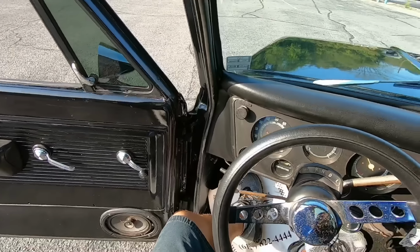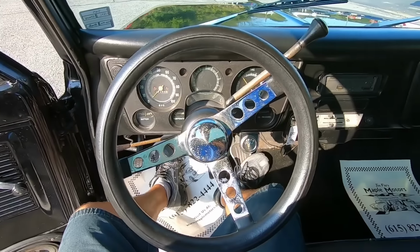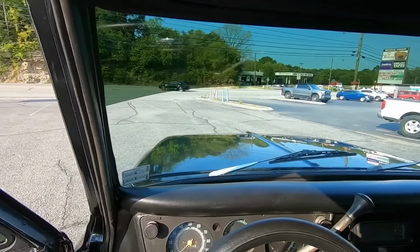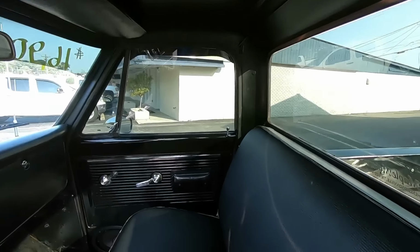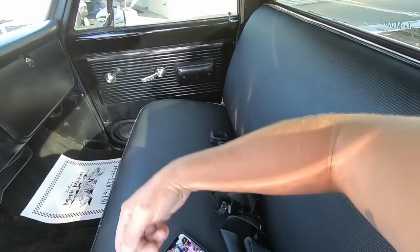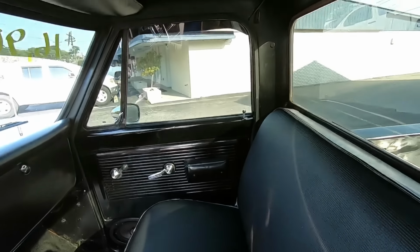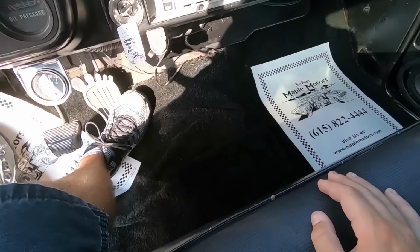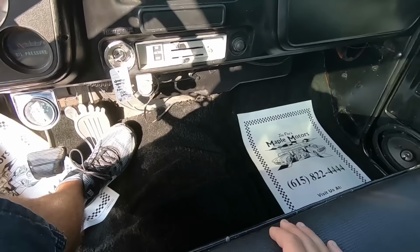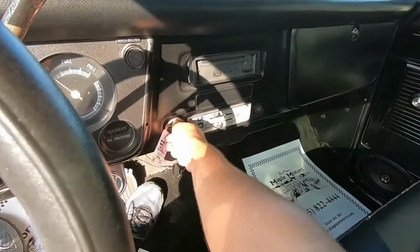Glance around the interior before I take off. Go ahead, place your bets. Do you think the horn works on this one? This one's got a little bit of a tint strip up here. That headliner looks pretty awesome. Seat's in pretty good condition. There's a little rip right up under me about this long. You can see that in the walk around. Tinted windows all the way around. Carpet's not in terrible condition. I mean, it could use some new carpet, honestly, but let's start it up.